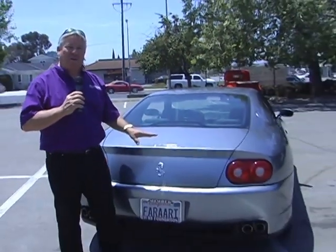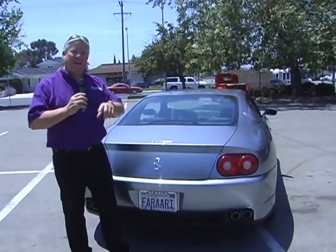I'm telling you, I'm not disappointed in the way this car runs and drives, and I'm telling you, if you ever have the chance, you ever have the opportunity, and you get a chance to buy one, I say get one picked up.